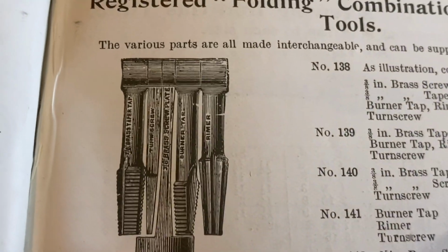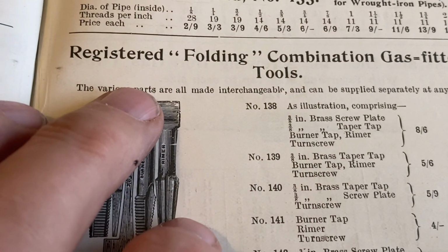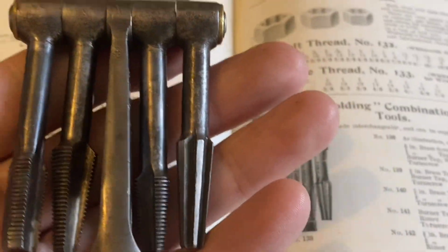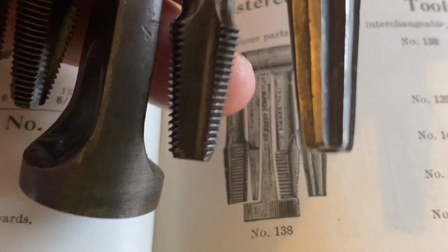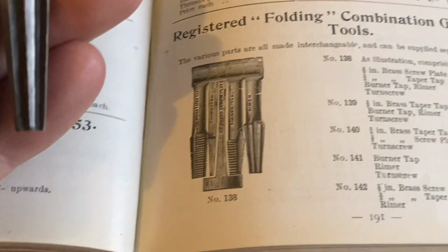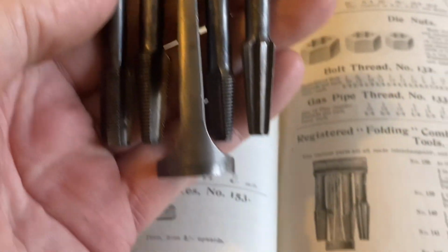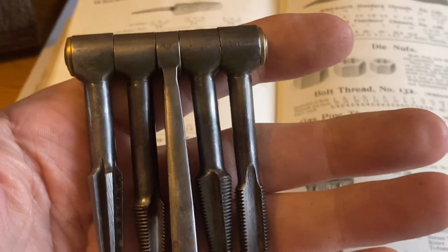What else have we found? Ah, we've got one. Let me go and get you this very same thing. Let's see if we can find the folding combination gas fitters tool. Isn't this the very same thing? Look, that there is that there. That end one looks a bit thinner, doesn't it? Might have been for the drawing. But that combination gas fitting tool, that is that, isn't it? That is definitely one of those.